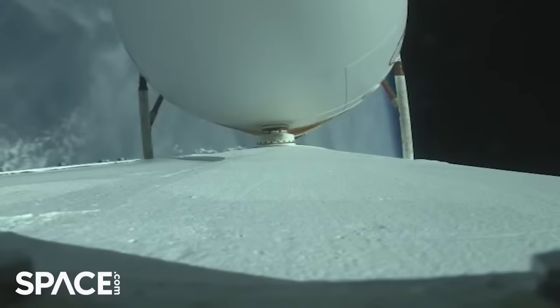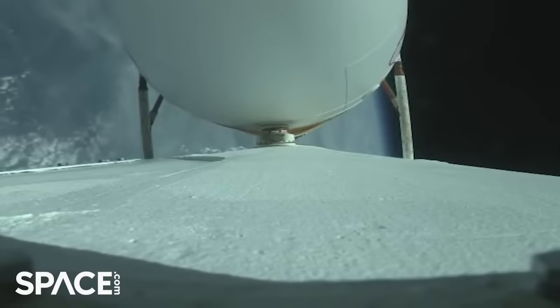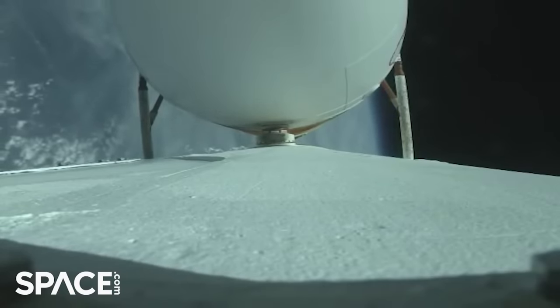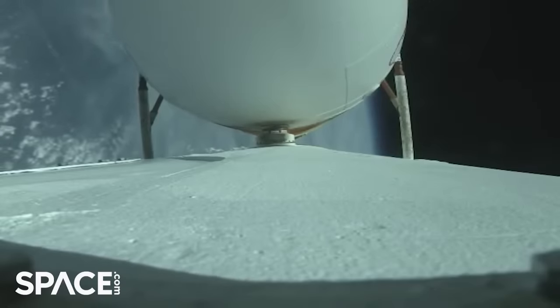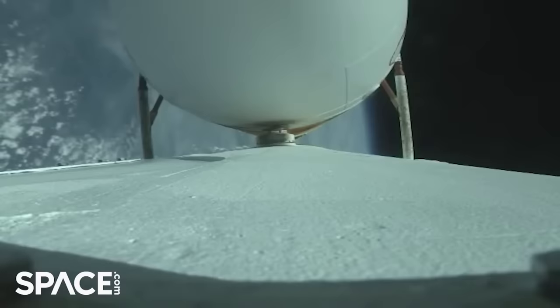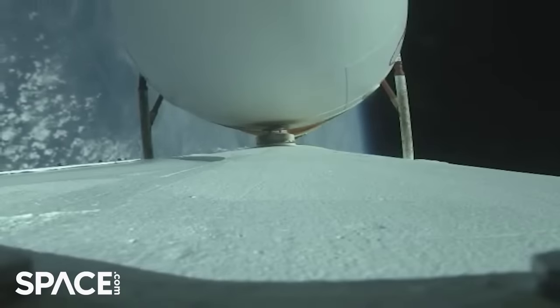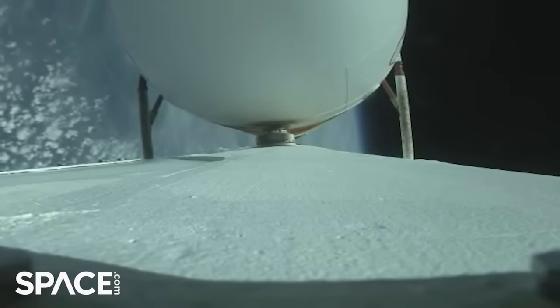And the vehicle is now half its liftoff weight. All three engines operating normally, everything looking good. And the vehicle is now 29 nautical miles in altitude, about 64 miles downrange, traveling at 5,300 miles per hour. Everything continues to look good.